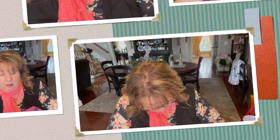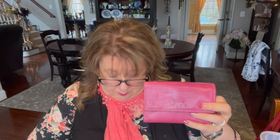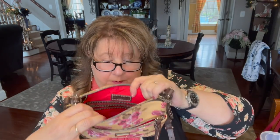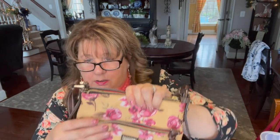I do have a wallet in here. This is not Fossil. This is from Fossil. I think I got this from Kohl's, just a little pink wallet to go with this. It has red inside. And again, it has the key holder. They all have that. And it has little credit card slots in there, so you wouldn't really have to take a wallet. And then it's got one zipper front compartment. And it is slightly adjustable.